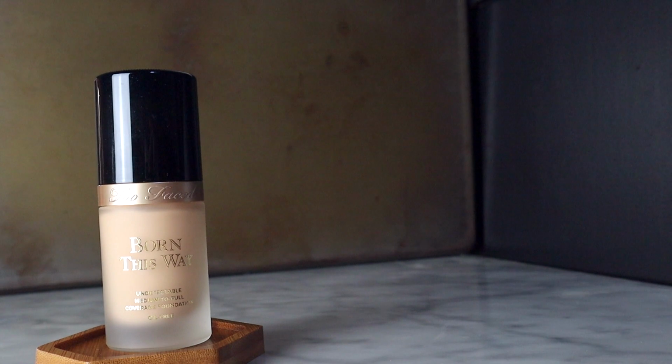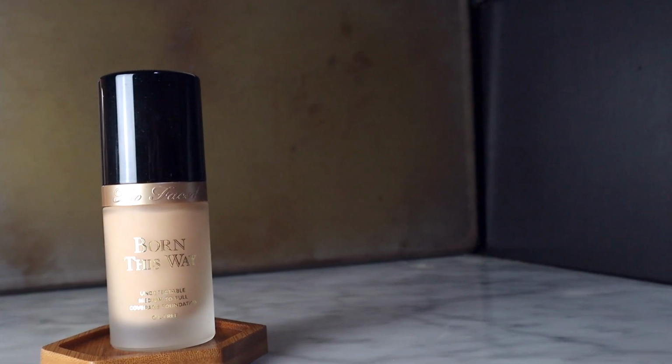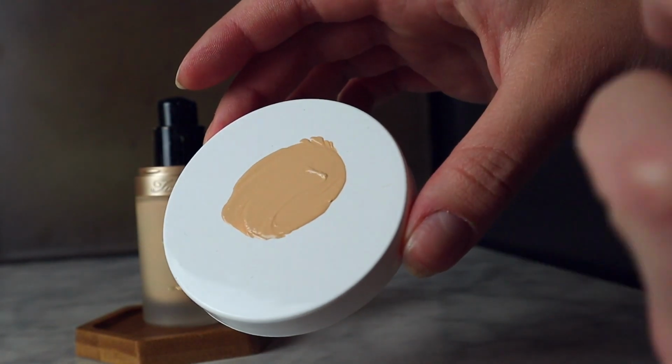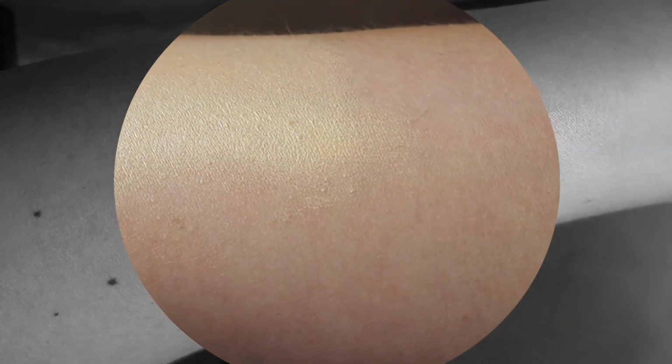Next we have the Too Faced Born This Way Undetectable Medium to Full Coverage Foundation. The finish of this is natural. The coverage is medium to full. I like that this is a good basic foundation. It covers, it's buildable. It comes with a lot of shades, and I disliked that it's a basic foundation.